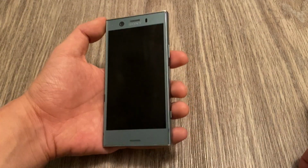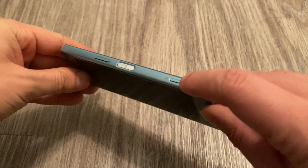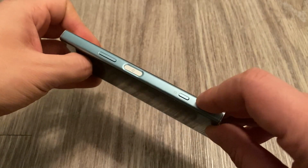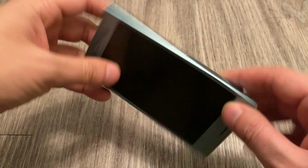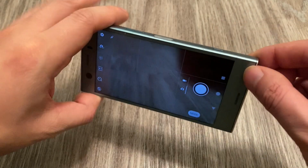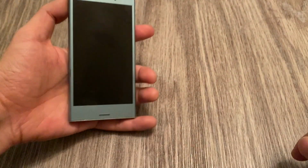And one other unique feature about the Sony Xperia phones is that they always have a camera shutter button here. A lot of other phone makers don't put this camera shutter button. Sony has kept this feature in all the way to their present phones. So this is a pretty nice feature to have because you want a quick way to access the camera. Then you just, you know, do this and it accesses the camera, right? It's pretty good. And I'll show you the UI of this phone, of course.